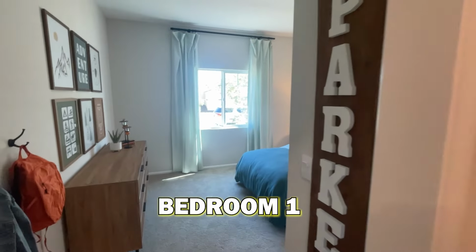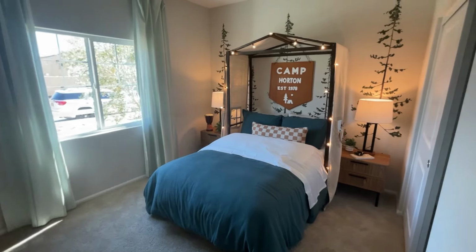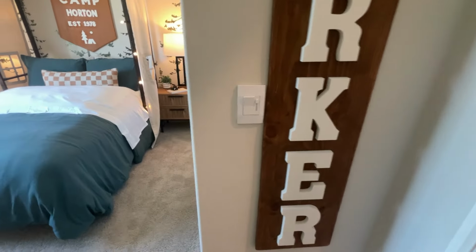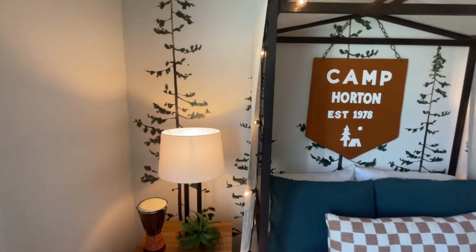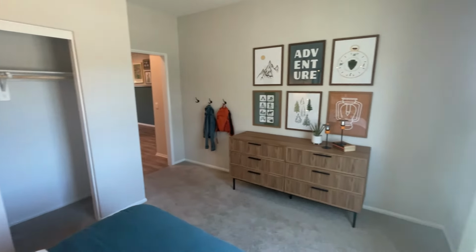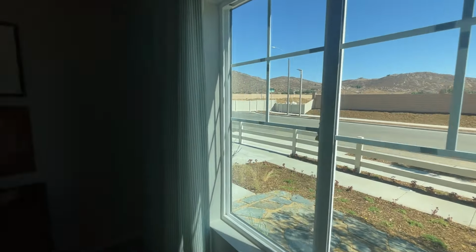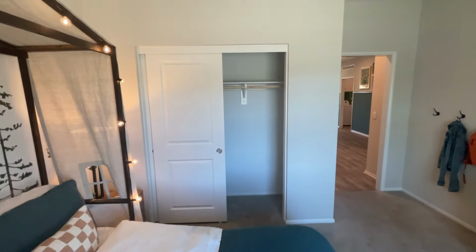All right, we've got bedroom 1 right here at the front of the house. It has a park theme. So this feels like a pretty good sized secondary bedroom. It's at the front of the house, kind of secluded. The 2 secondary bedrooms are at the front, the master will be in the back, but you've got a nice little nature feel to this. You've got your big window looking out to the front, letting that natural light in. This is a really solid, good sized room. You've got your sliding closet doors there.